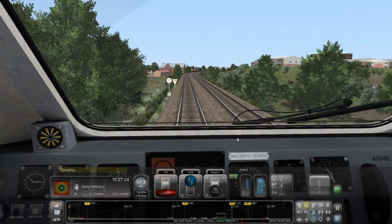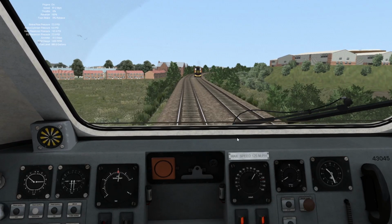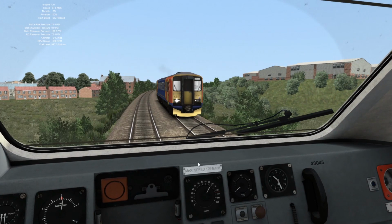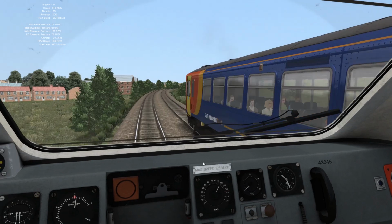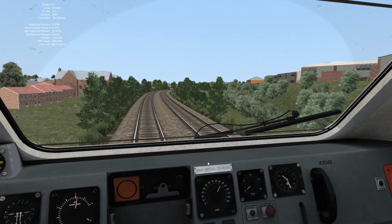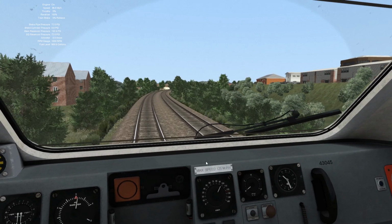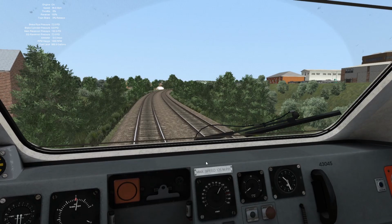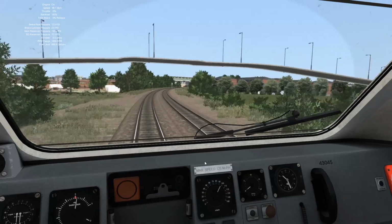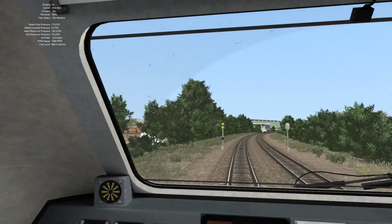It's lagging so much that there's not even the AWS sound. That's how bad it is. So there's a 153 passing us, just about. Guys, this is really bad. AWS sounds aren't working because it's lagging so much. Look, that bridge back there was missing.